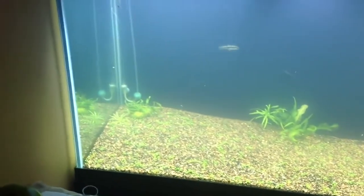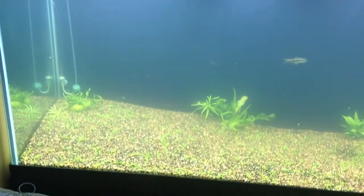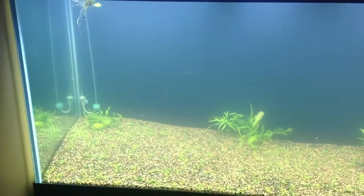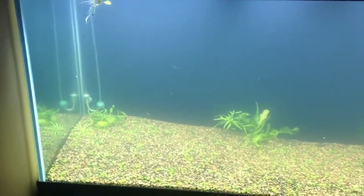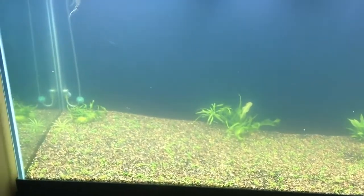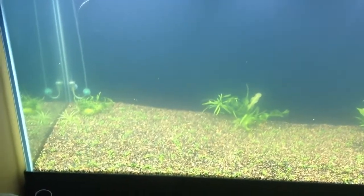I've been trying a couple of different things. I just installed a UV sterilizer yesterday. And just today, I bought two bags of the Purigen, the second Purigen.